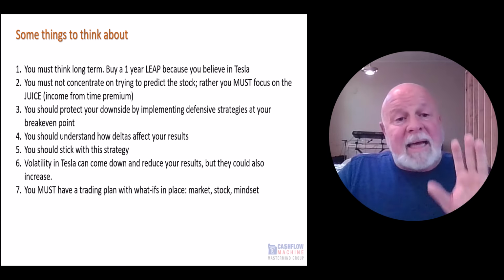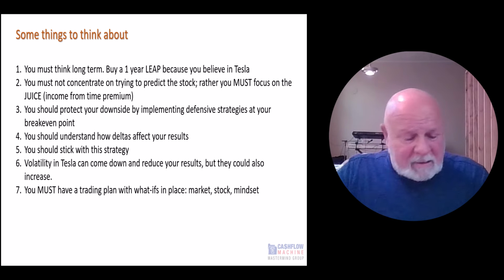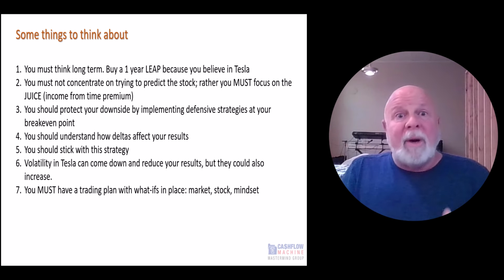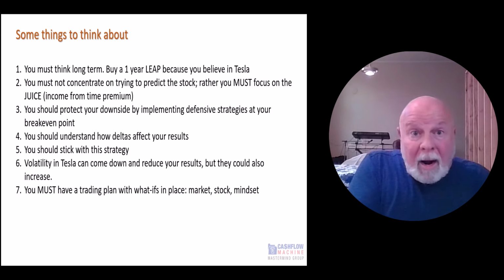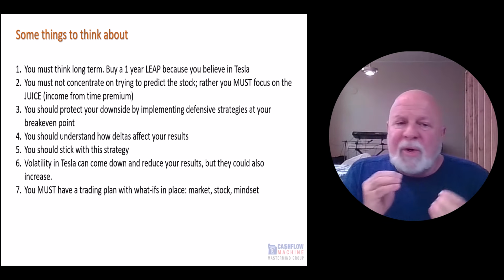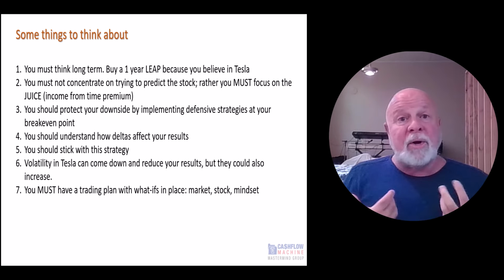And then you must have a trading plan with what-ifs in place. What if the market goes up? What if the market goes down? What are you going to do then? What if the stock goes down? Where is it going to go? How far are you going to allow it to go before you pull the trigger and go to cash or sell a deeper in the money call to protect yourself? There's lots of different strategies. You've got to have them all in your trading plan when you're not emotional, right?